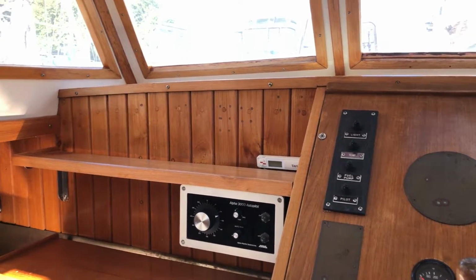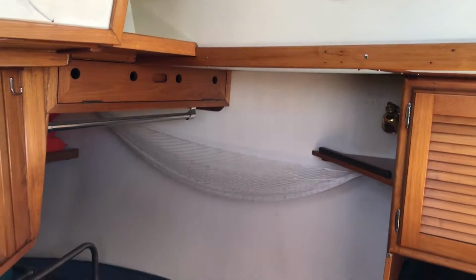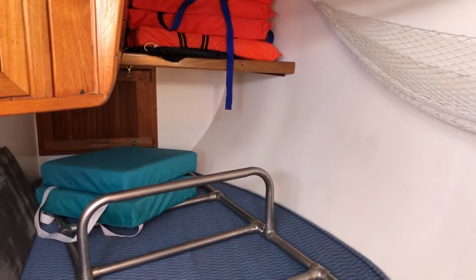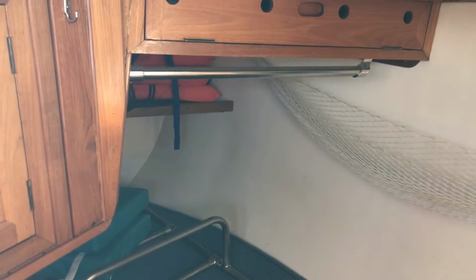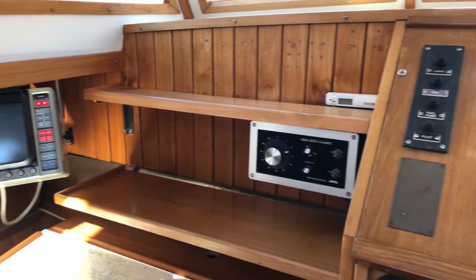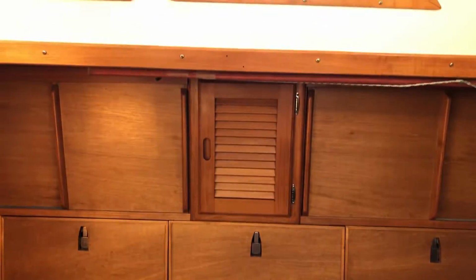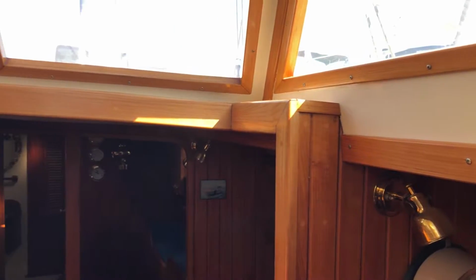Also, a nice pilot berth. Let's see if I can go down there. There we go. Nice pilot berth, very, very roomy for sleeping. All right, and then to the right is a small pilot berth as well. And so then just a couple steps down and we'll go into the sort of main living area.